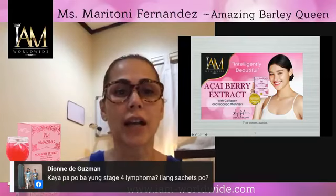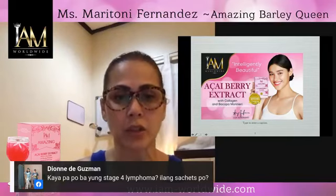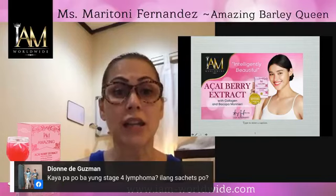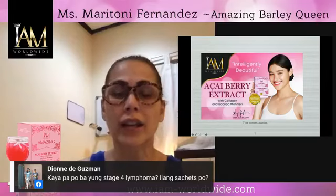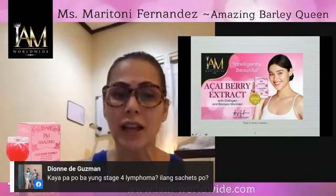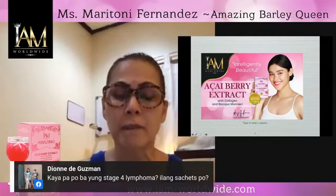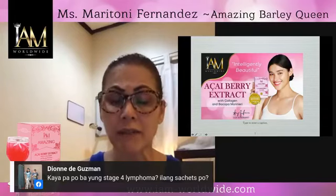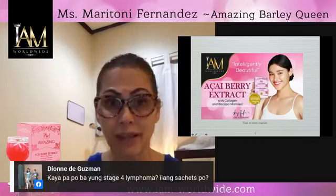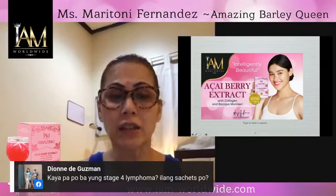Okay. Kaya po ba yung stage 4 lymphoma? Ilang sachets po? Dayon, like I always tell our distributors, our barley is an immunity booster. Okay? It is not a cure to cancer. So, needless to say, may mga cases na cancer na na-cure talaga purely on our barley. But, I am a believer of a combination of traditional medicine and homeopathic medicine. So, since ours is herbal, I suggest that you talk to your doctor.